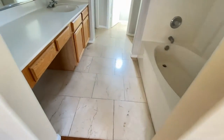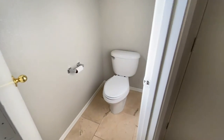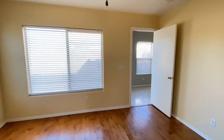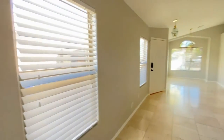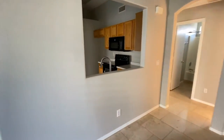Into the master bathroom, tile floor, single sink vanity, walk-in closet. More storage, tub, shower. Back through the living area. Let's take another peek at the kitchen.